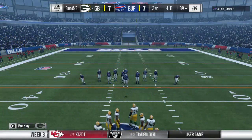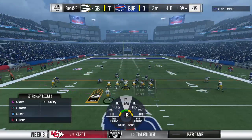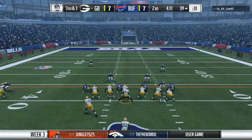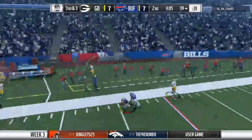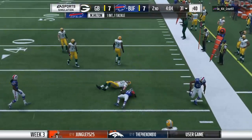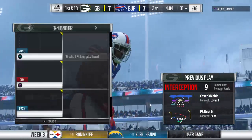A good chance this is 4-down territory if they're unable to convert. But right now looking at a 3rd and 3. Back to throw. And he fires one that's intercepted. Picked off at the 24. And the return here will go to the 31-yard line.